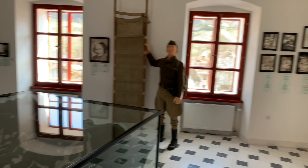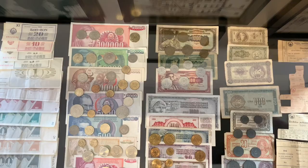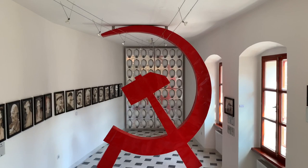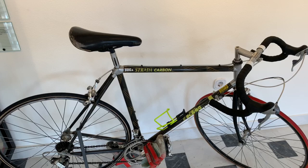And there is just a ton about this place. It's really well documented about the whole situation and the uprisings and the war that came through here. Even the money. Wow. A KTM bicycle. Now that's interesting. I've got KTM motorcycles all day long, but never a KTM bicycle, so that's cool.